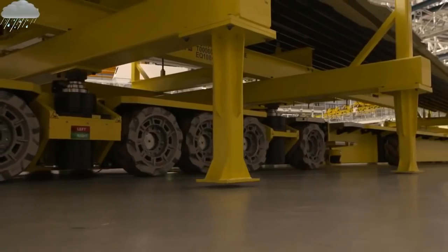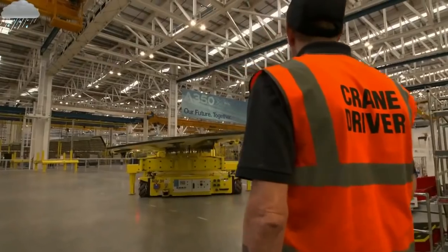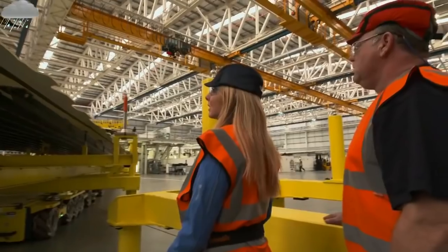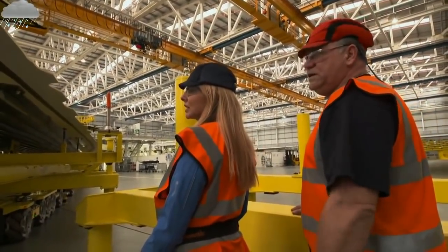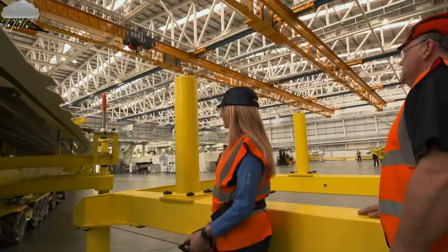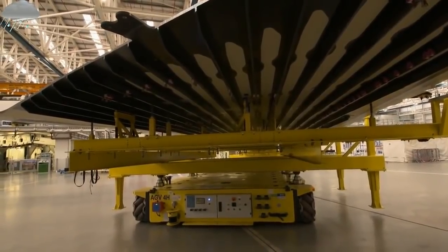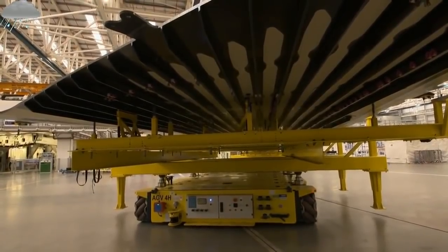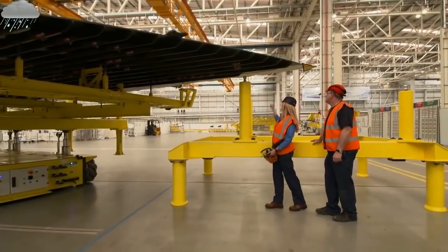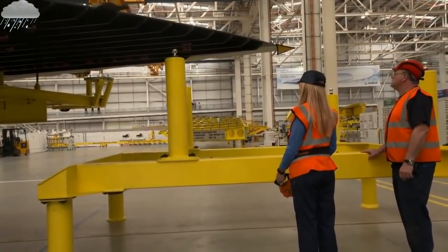This is an extremely delicate manoeuvre, and you can feel the pressure. The team knows that one false move could cost a fortune. Take your hand off now. It stops straight away. It's looking like we may have to move this frame. This AGV not only manoeuvres, but it can also lift this heavy and expensive piece of wing. You're going over the top. Luckily, it has just enough reach to clear the frame.